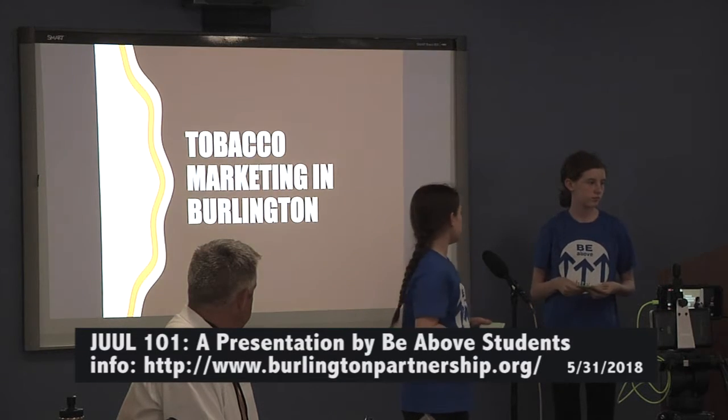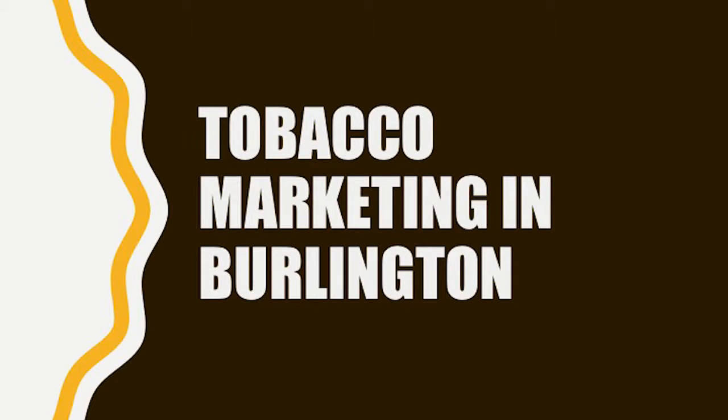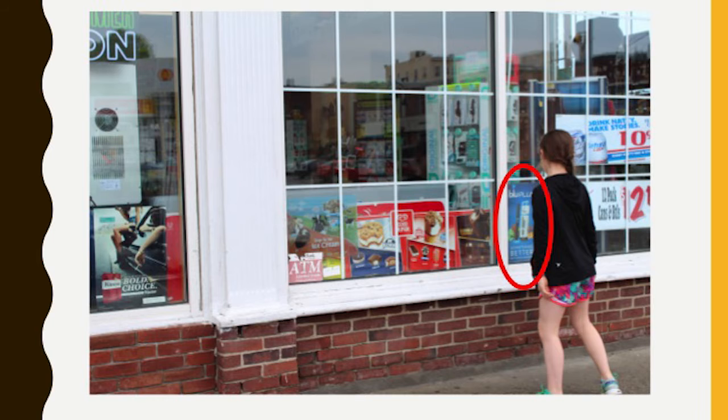Tobacco marketing in Burlington. On Tuesday, May 15th, the MSB Above group took a walking trip downtown to check out tobacco marketing near our school. Our first stop was the Shell station on Main Street, just down the street from our school. In this photo, you can see they are advertising for blu e-cigarettes right next to the ice cream. This poster mentions all the fruit flavors blu comes in and is hung near the ground at child eye level.